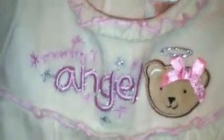And then we have a very cute... I don't know if this is a dress or not. I think it's just a shirt. But it has "Mommy's Angel" on it, with a little bear with a cute little pink bow and a halo. This is also by Wishes and Kisses, and it's a 0-3 months.